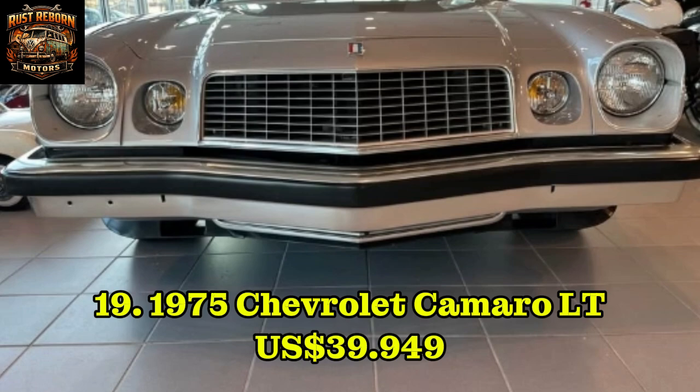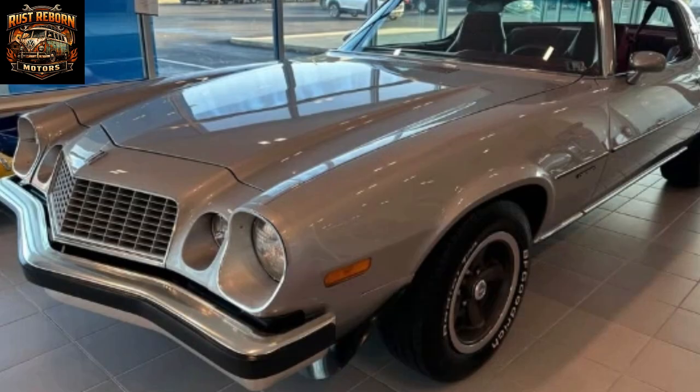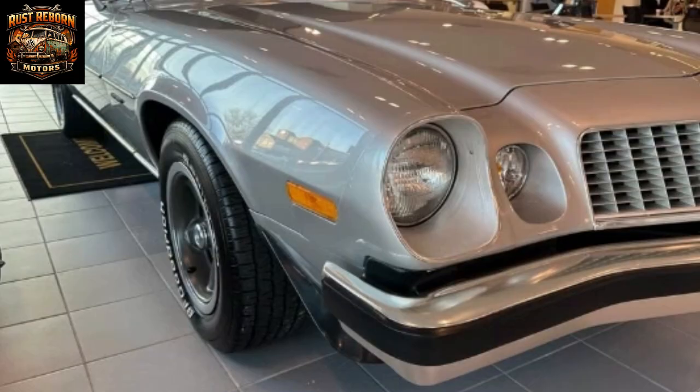Finished in its original factory silver paint over a striking red cloth interior, the car is described as looking much as it did when it left the showroom floor, a rare distinction for a Camaro of this era. With just 17,819 original miles, it stands out as a remarkably low-mileage example that has clearly been preserved with great care rather than driven and worn down over decades.